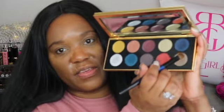I know what you came here for. You came to see this slay. Let's go. So I'm going to actually start with a shade that I don't usually wear, but today I think I'm going to do it. And that is Enigma, which is this color right here. So we're going to grab my Jumbo Blender by Sonia G, and we're going to pack that all over the eye.